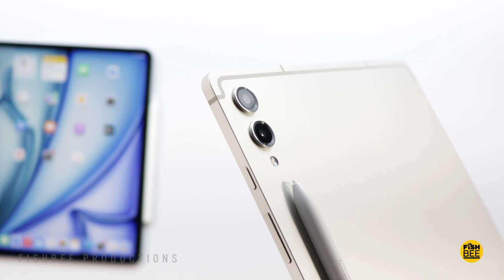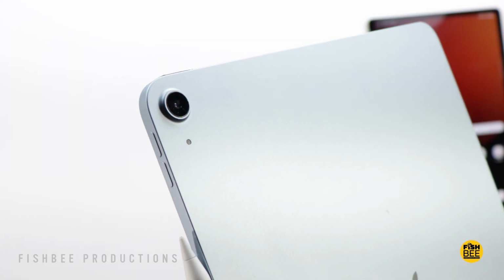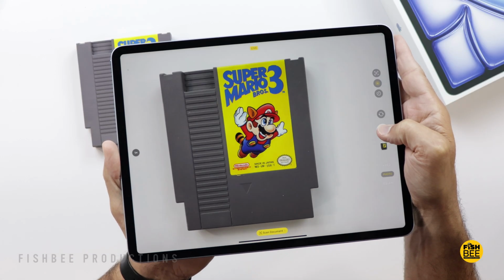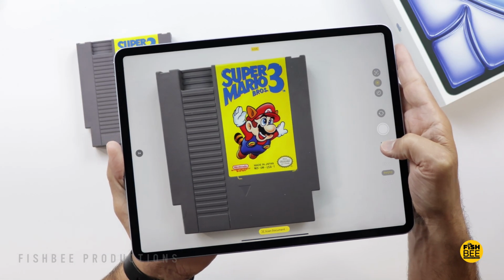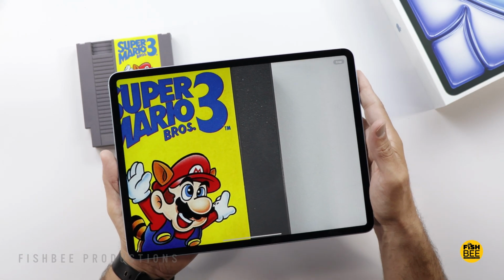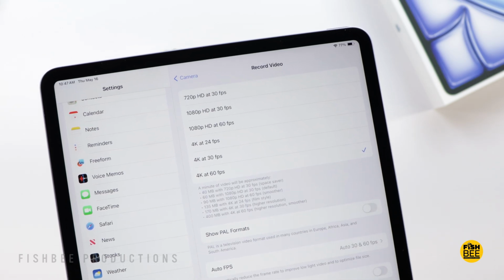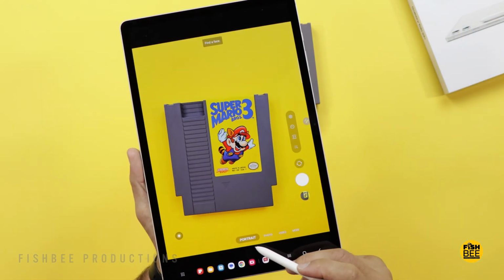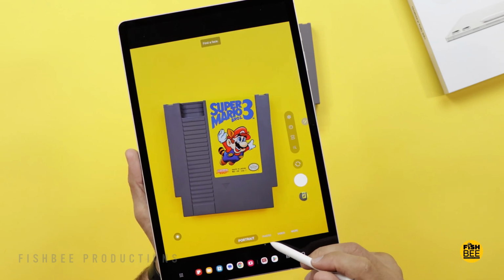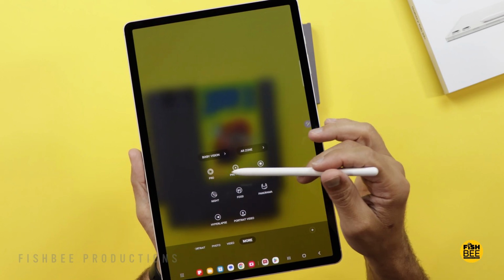As far as cameras go, you've got a 13 megapixel wide angle on the back of the Galaxy Tab with an 8 megapixel ultra wide versus a 12 megapixel wide angle on the back of the iPad. Then you have a 12 megapixel ultra wide camera on the front of both tablets. You can also shoot up to 4K 30 frames per second on the Galaxy Tab for video recording, 4K 60 frames per second on the iPad. I think both are good options for Zoom meetings or other video conference calls, but here's a few samples of each just to give you an idea of what to expect.